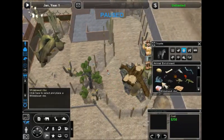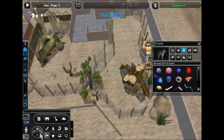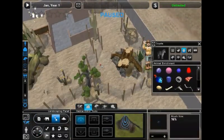Woohoo! I don't know why it turned into the DuckTales theme song there, I apologize. Or maybe not. The new DuckTales, pretty cool, pretty cool.